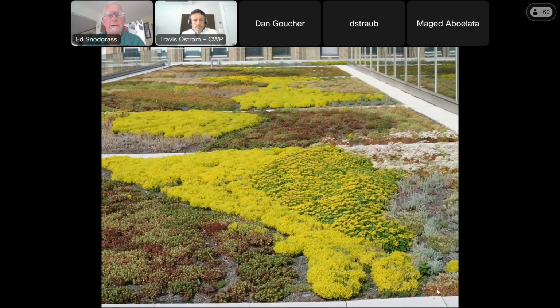This is another one. So many of these over time become mixed succulent roofs, just from an evolutionary point of view, because they all grow at different rates. But they are very appealing from an aesthetic. It's a nice little painting to execute.